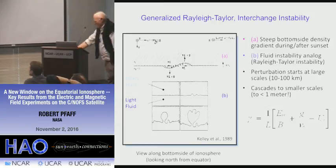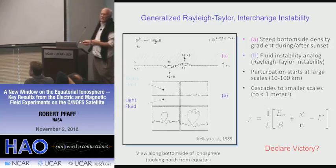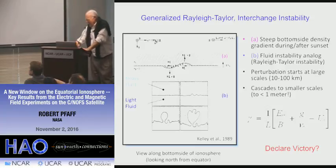But the problem is, it's not the whole story. Should we declare victory? Those were the words of Michael Mandela, who at one ISEA meeting said, declare victory. I remember when he said that very strongly. But there are two problems. One is, this heavy fluid over the light fluid happens every single night at the equator, so every night we should get this. Well, you need something to start it. People talk about gravity waves, an excellent candidate, or some other perturbation. But nevertheless, it doesn't happen every night, and it's quite seasonal and longitude dependent. Also, a more difficult problem is that it's a slower instability. When we see spread F snap on at the beginning, it's hard to use the Rayleigh-Taylor instability for its onset. But it works very well for the evolving depletions.